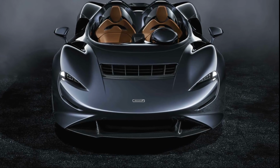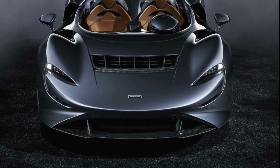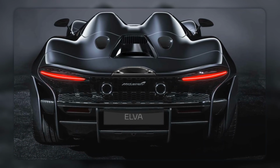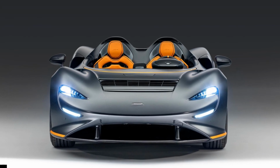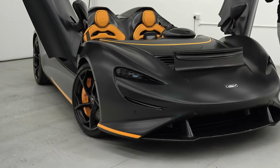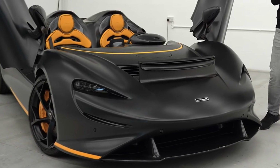One of only 149 units ever built in 2022, Alonso's Elva is number 114, finished with a unique spec straight from McLaren's high-end McLaren Special Operations division. This thing doesn't even have a windshield, seriously.